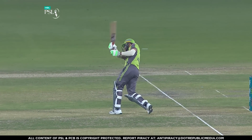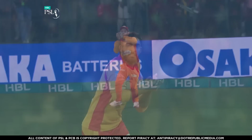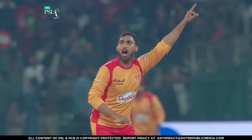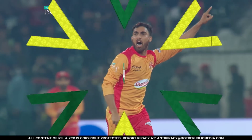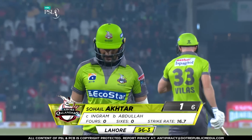He's tried to come down and force the issue. Here's a little bit of turn, just getting the outside edge, skied out to the deep and well taken. Third wicket falls. Where to from here for Lahore? 96 for 3.